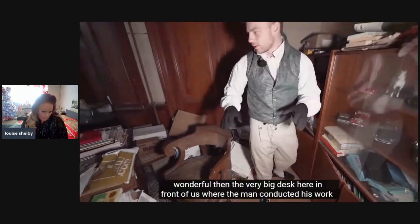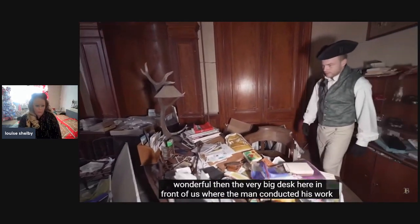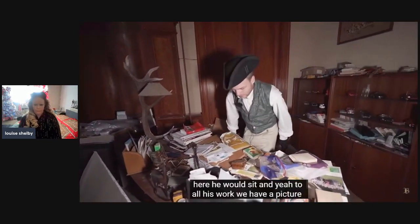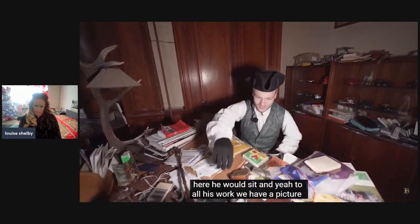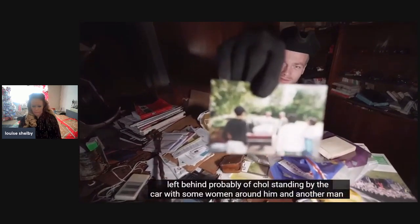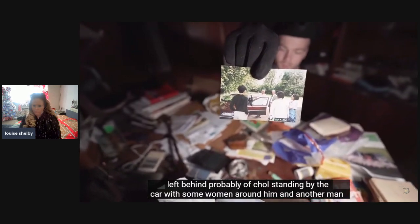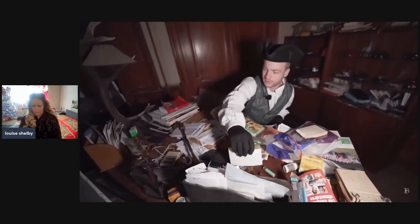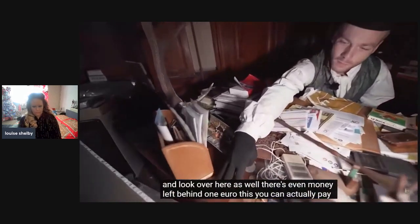Wonderful. Then the very big desk here in front of us, where the man conducted his work. Here he would sit and do all his work. You have a picture left behind, probably of Jean standing by the car with some women around him, another man. And look over here as well. There's even money left behind.